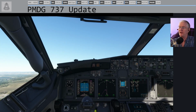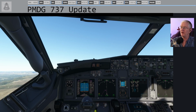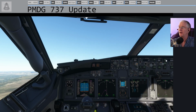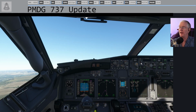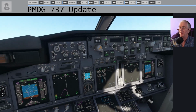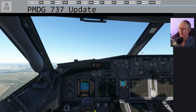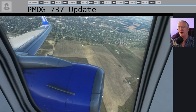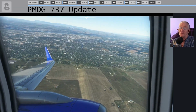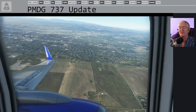Okay, now you see my auto throttles have disarmed again. That's weird, I don't know why. Let's do LNAV and VNAV and rearm the auto throttles. So I must be doing something wrong. And now we're going to go to command, and this should take over. And now you can look outside and do the, I can see my house from here, which is always cool to do.